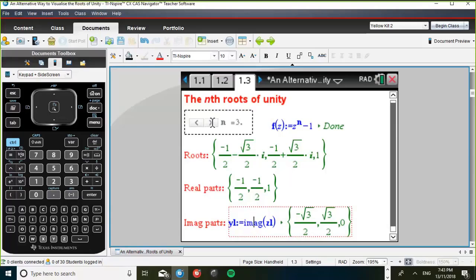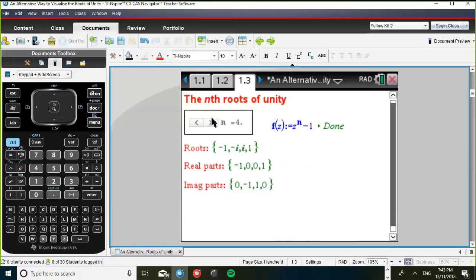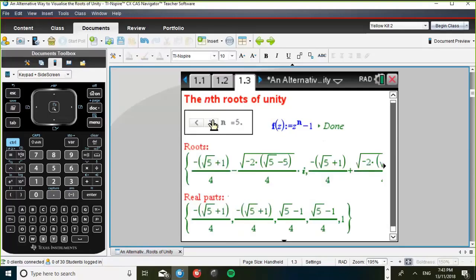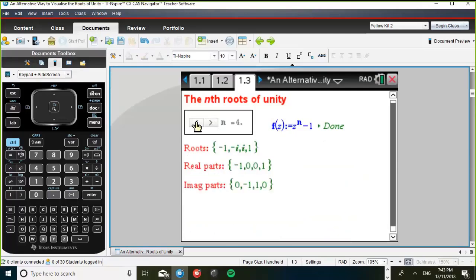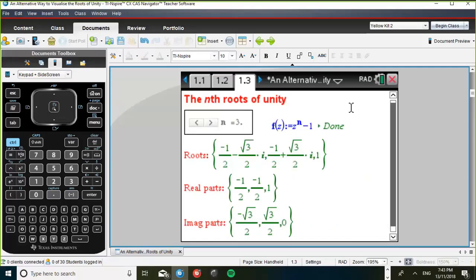So to come back here just to illustrate the use of the slider, we click on there, and for n equals 4, we get 4 roots. N equals 5, it's a bit messy, but believe me, there's 5 roots. This is all from the fundamental theorem of algebra. N equals 6, 6 roots, etc., etc. So this is mathematics of a different flavour.